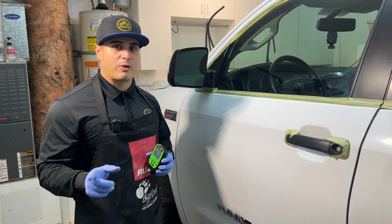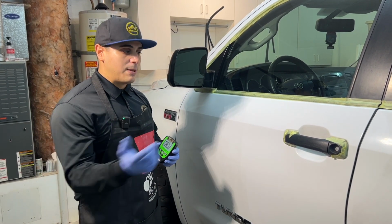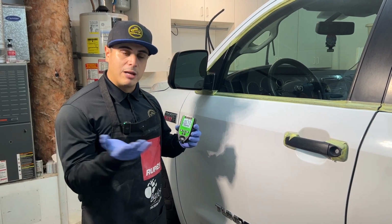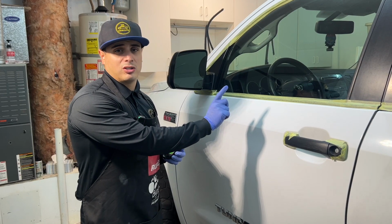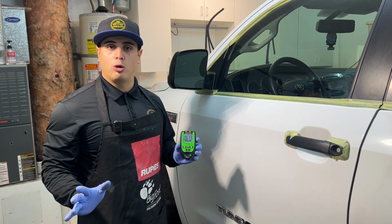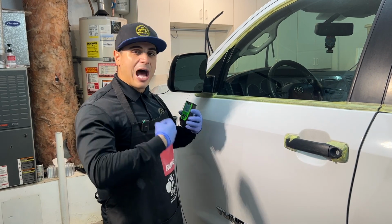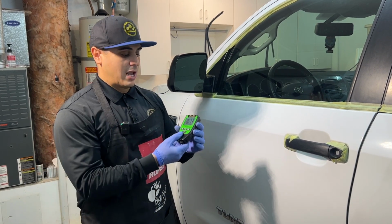So we're not shooting for perfection because again, if you keep polishing to try to get a perfect paint, you're just taking off more and more clear coat, especially on a 13-year-old vehicle. We don't wanna go too far, so we just wanna take a little bit off so that we can get a nice gloss and shiny paint and protect the clear coat.